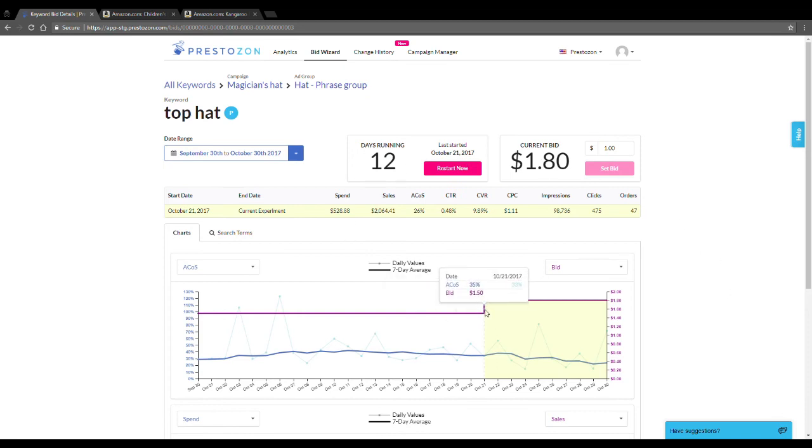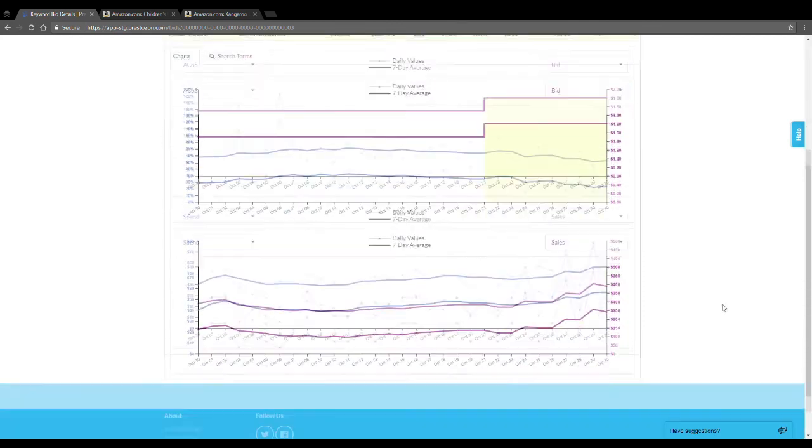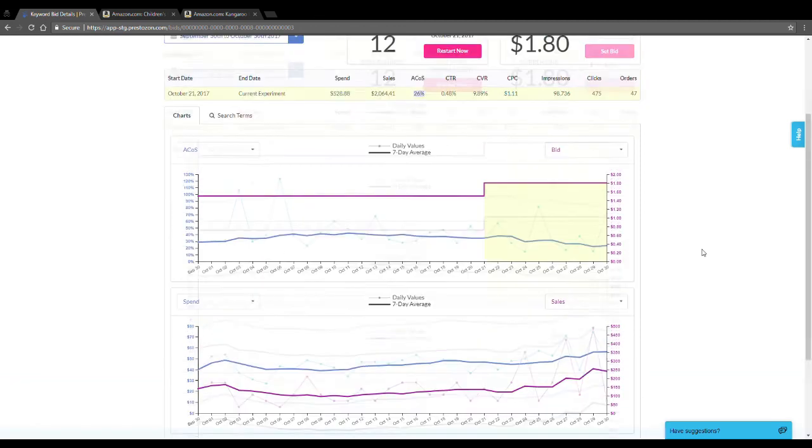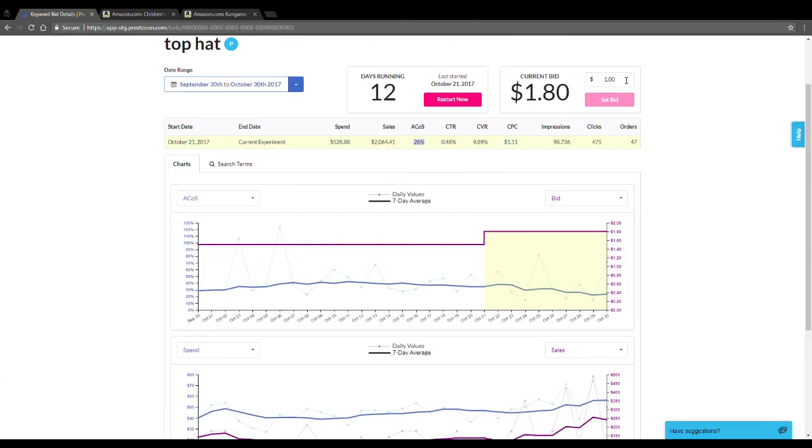So this one, we changed the bid from $1.50 to $1.80 12 days ago. And it looks like that's been running at 26% ACoS over the last 12 days. So that's better. You see sales started coming up, spend didn't go up a whole lot. So maybe 26% might be too high for us. Maybe instead of $1.80, we want like $1.60, see if we can zero in on something here.